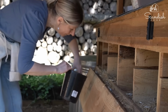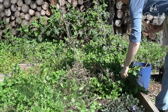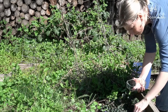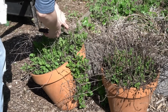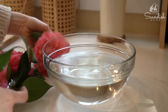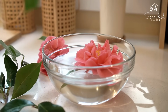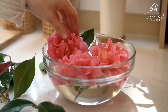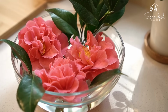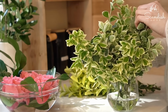Quick visit to say hi to the girls and pick up the eggs. And facing the amount of weeds that I have in the garden. One of the earliest flowers is camellia, and they can actually float on the top of the water. So if you have a big bowl, you can just put them in there and they can stay on the top.